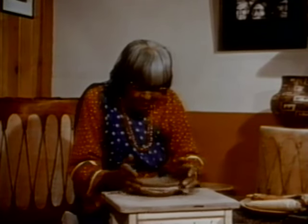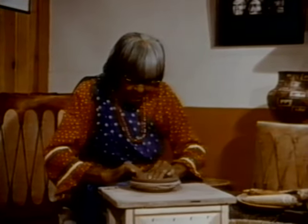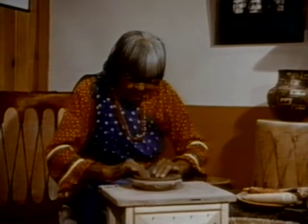A ball of clay is flattened, tortilla-like, and set onto a supporting base called a pokey. This may be a piece of broken pottery or a form made specially for the purpose. The pokey helps form the base of the vessel being made.